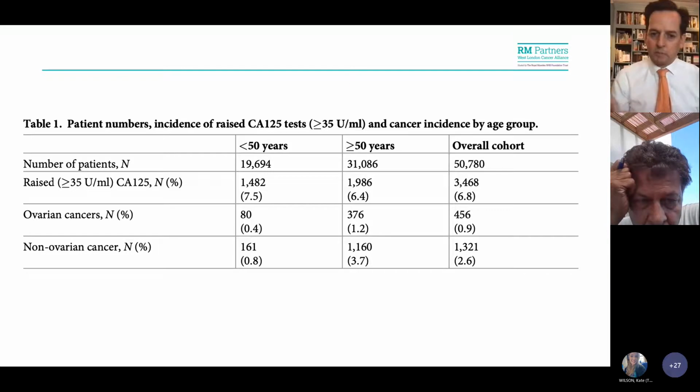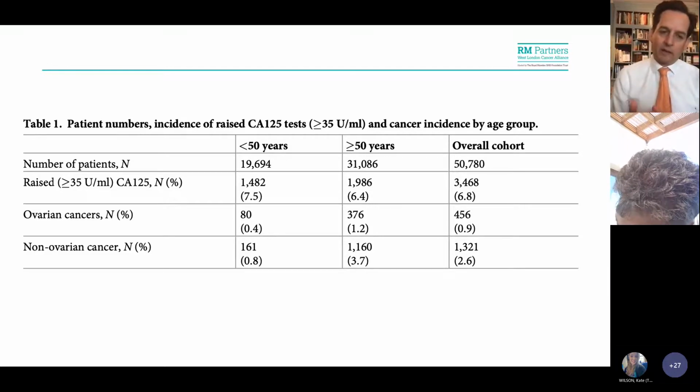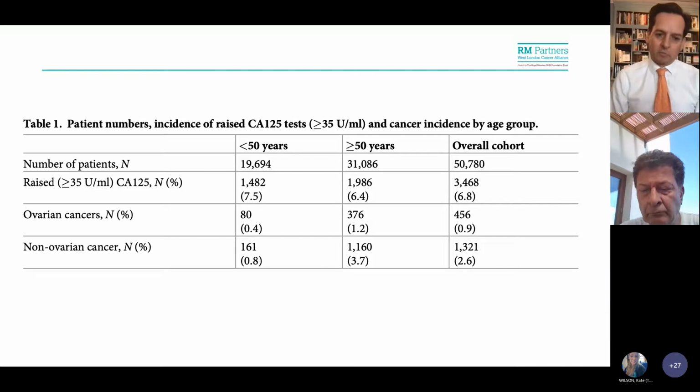So we know in lots of young women it will be elevated due to menstruation or endometriosis. Interestingly, in those for whom it was elevated under 50, only 0.4% had ovarian cancer, but 0.8% had non-ovarian cancer. So in those for whom it was elevated and who ended up with cancer, they were more likely to have a non-ovarian cancer than an ovarian cancer. So it's important if someone does have one elevated, not just to think of a pelvic scan. And if we look at the postmenopausal age group, likewise, 1.2% with elevated CA125 had an ovarian cancer, but again, more than double the number who eventually had cancer had a non-ovarian cancer. So I think it's just important to bear in mind that CA125 is not just about the ovary, it's actually a peritoneal marker of other cancers as well. Next slide, please.